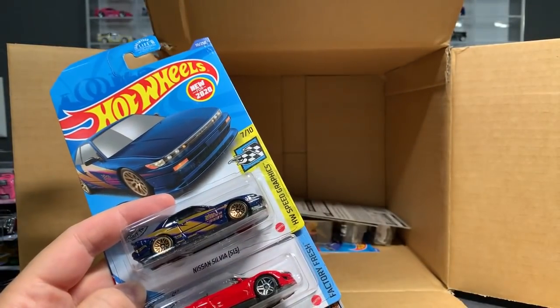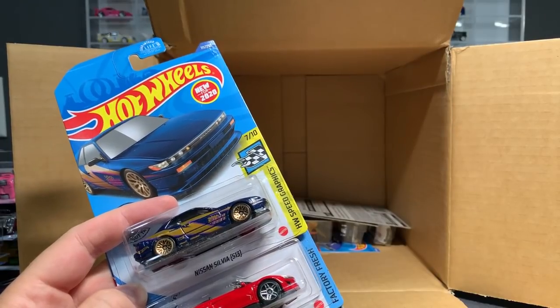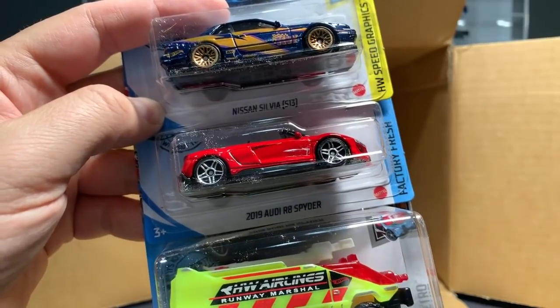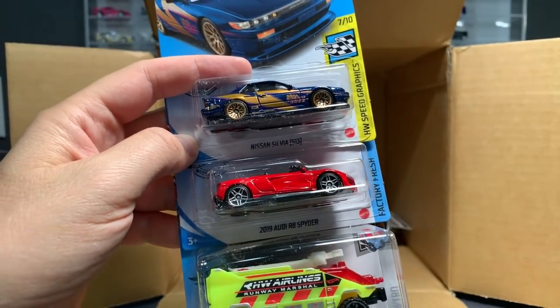Jonathan, this will be my first Lamley Award, so I'm excited. Good. It's all about voting. You gotta vote. That's what you gotta do. 2019 Audi R8 Spider and Runway Rescue.